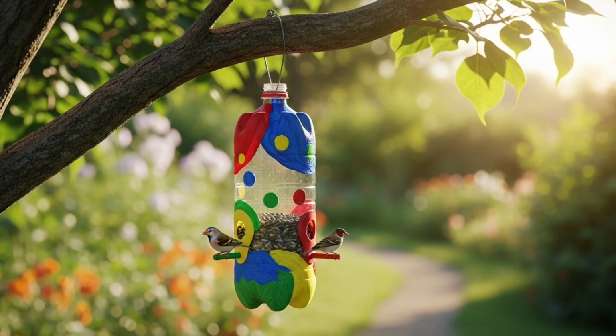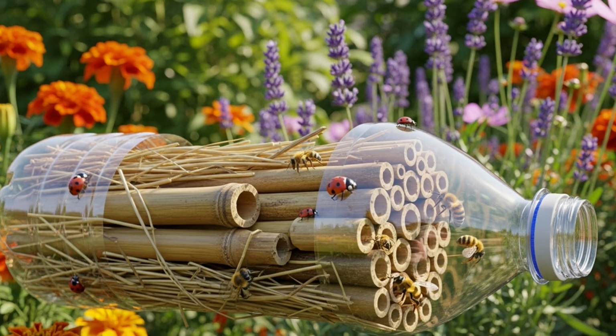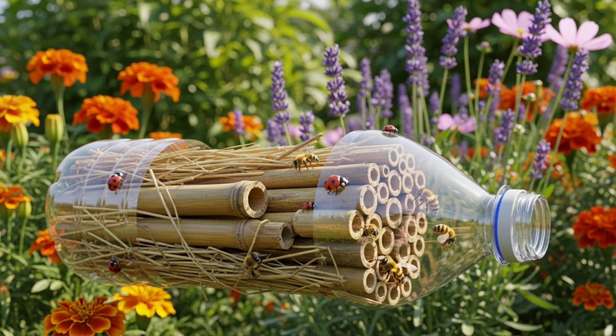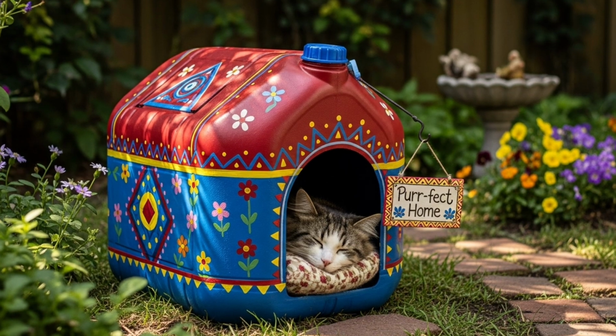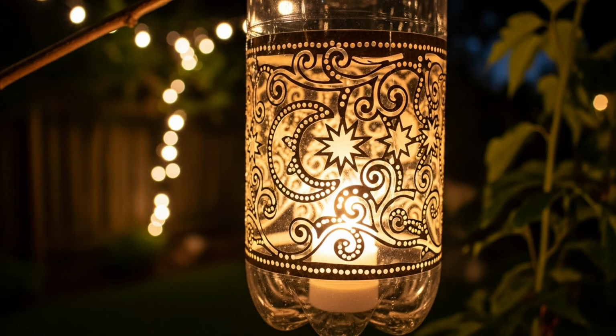In a shady corner of the garden stands a small, cylindrical house made from used plastic bottles. From the outside, it may look simple, but inside it's a cozy home for beneficial insects like stingless bees, ladybugs, and small butterflies. Their presence makes the garden livelier and also helps with pollination. The process is quite easy.